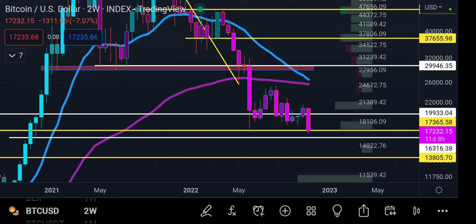My primary lines were 19,933, which was over a year ago, and 16,316, again a year ago. These are my primary buy orders, which were set up in the beginning. Then as the market was unfolding, we realized what the market may or may not do. We then set up a secondary buy order on the yellow colored line, and you can see the 17,365 and the 13,805, whatever it may be.